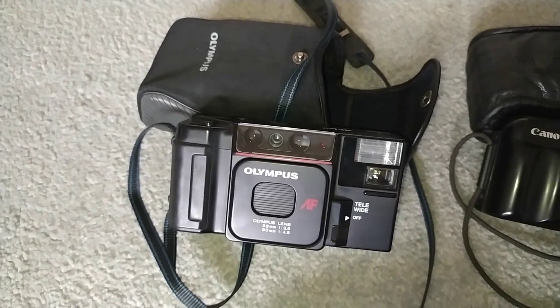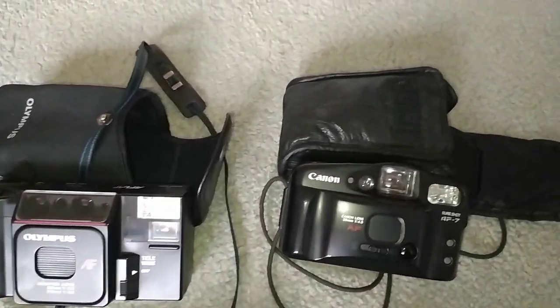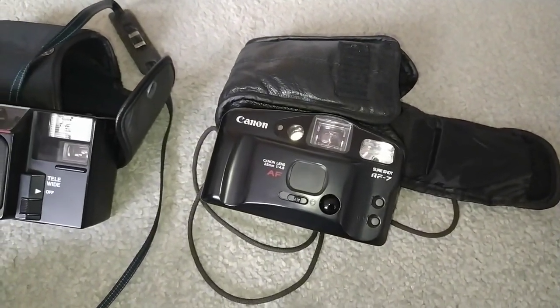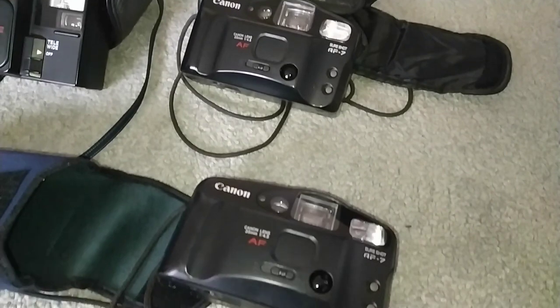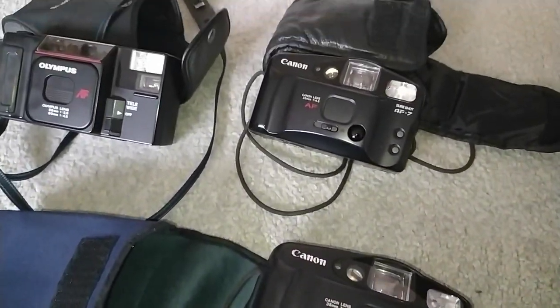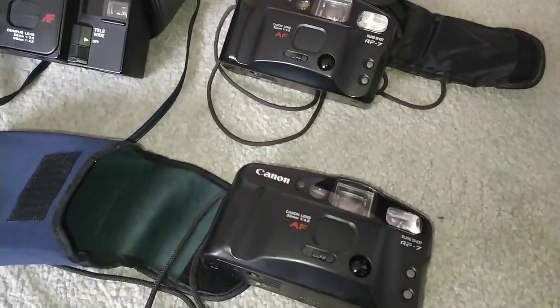Yeah, but it's got a bag with it as well, so that's not too bad. And the Canon SureShot AF7. That's not easy to say, hun. SureShot AF7s. They're both the same, different bags. But they will be going up for $34.99 each. So that's not bad, hun. That's not bad at all. Worth more than I thought.